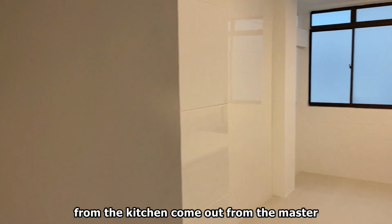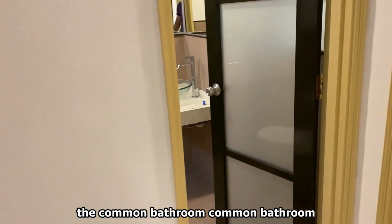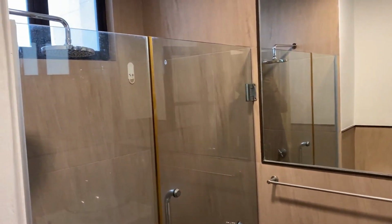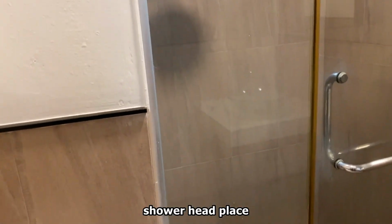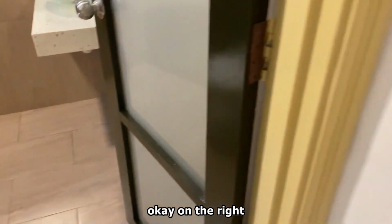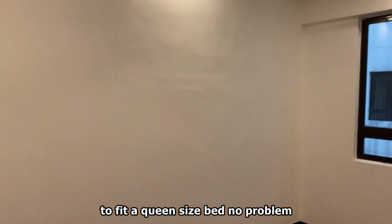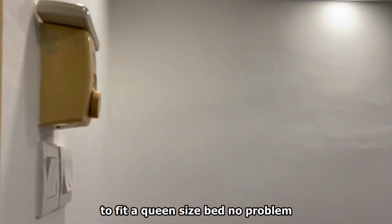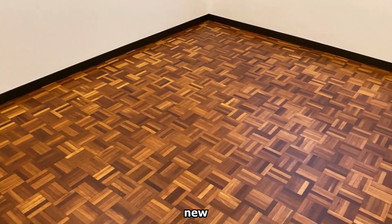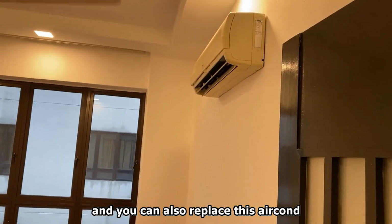From the kitchen, come up from the master bedroom, turn to the left, and you'll go down another corridor. When you reach the common bathroom, there's the shower head place. Okay. On the right is the second bedroom. The second bedroom is also large enough to fit a queen size bed, no problem. The parquet is also new. So just place a queen size bed, and you can also replace this if you want.